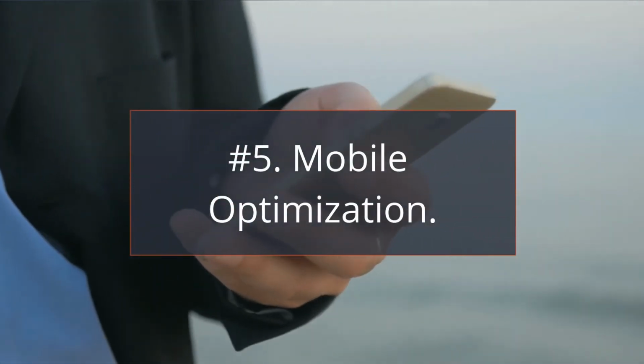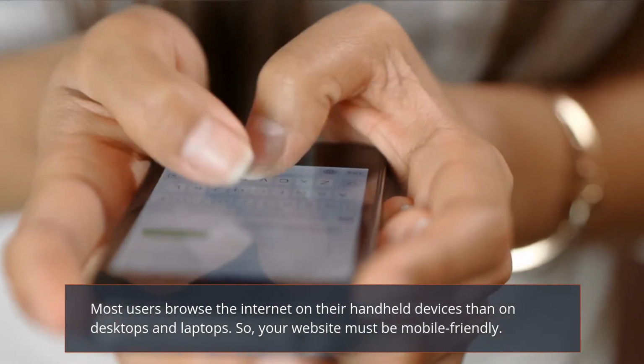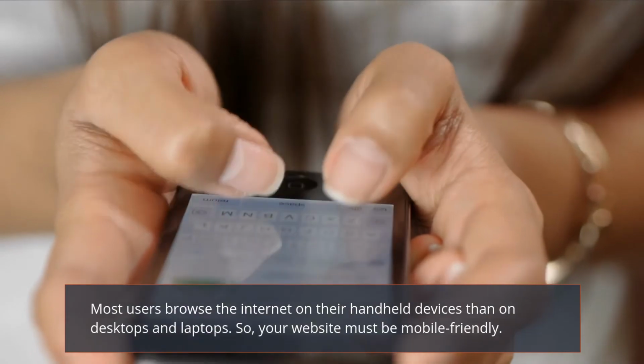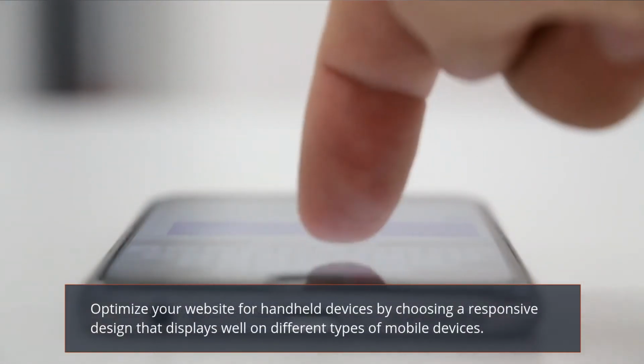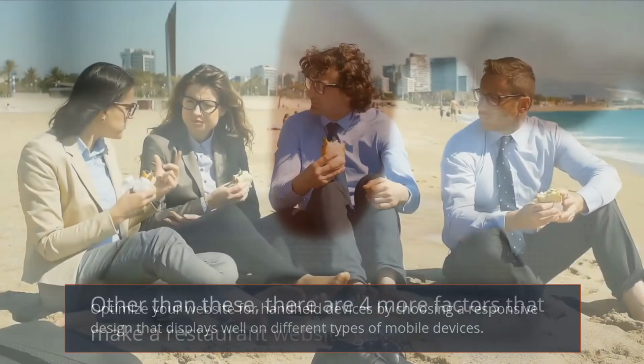Number 5. Mobile optimization. Most users browse the internet on their handheld devices than on desktops and laptops. So, your website must be mobile-friendly. Optimize your website for handheld devices by choosing a responsive design that displays well on different types of mobile devices.